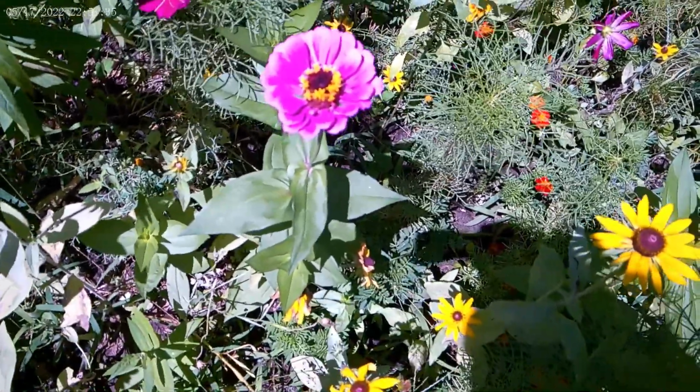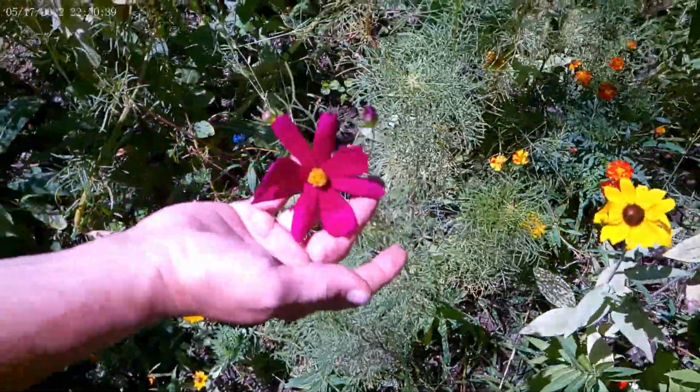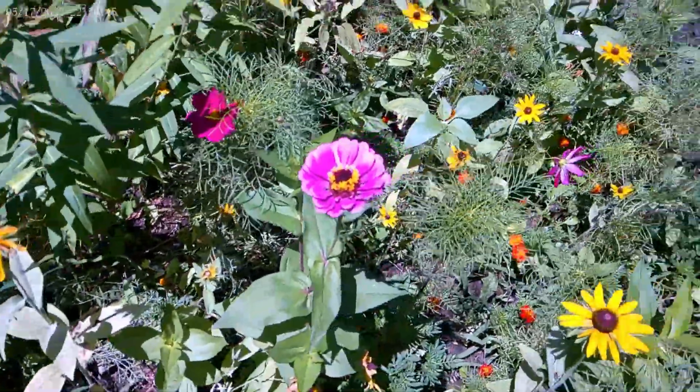One broke. This is the one you really want. Oh, yeah, I like that one too. It looks like the same. That looks like cosmos.